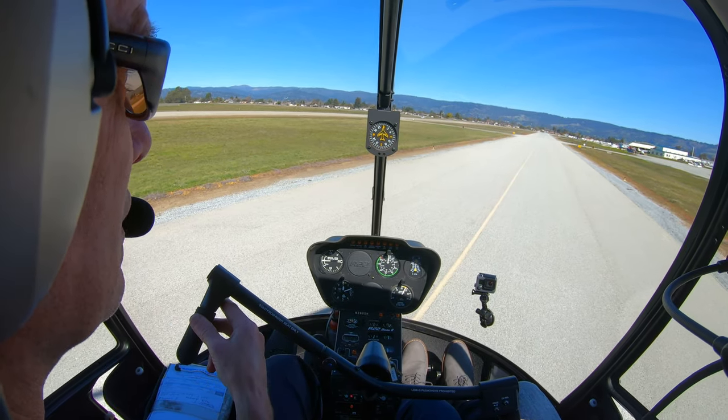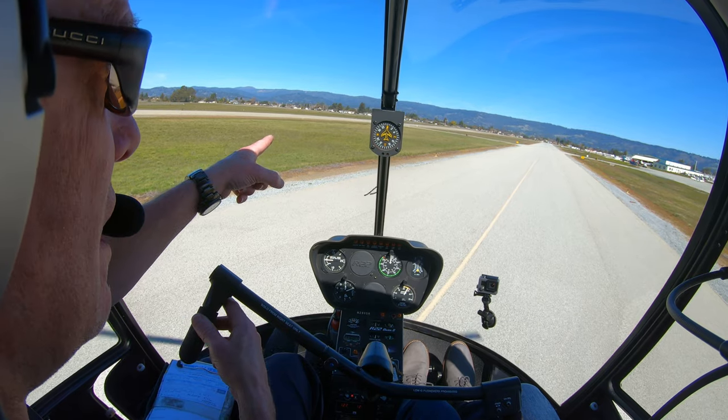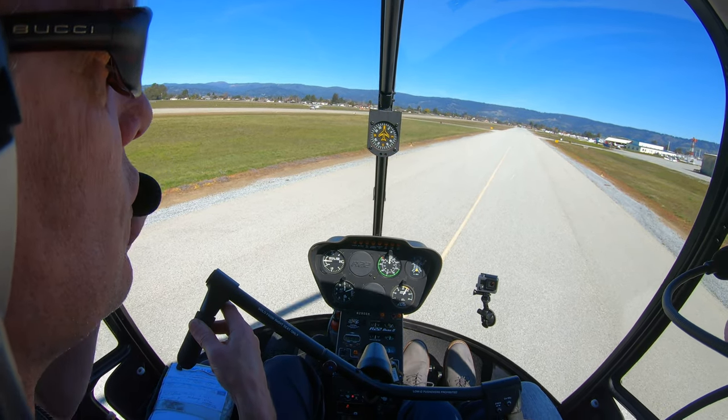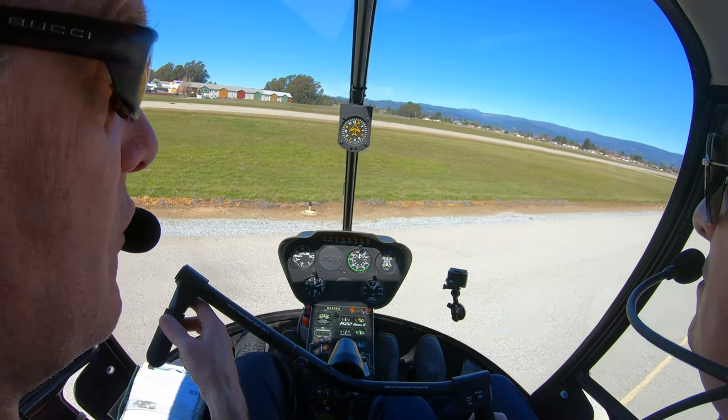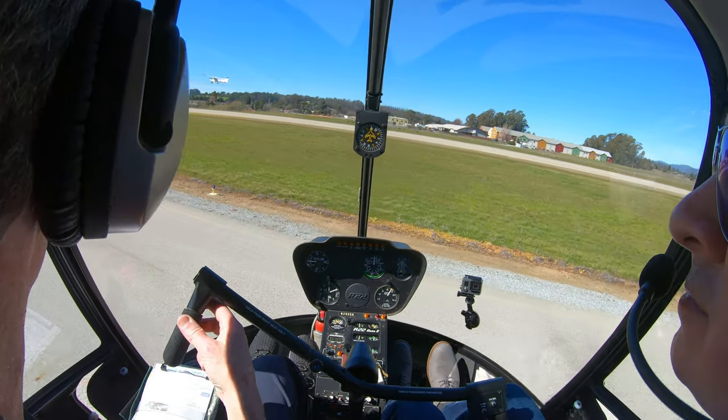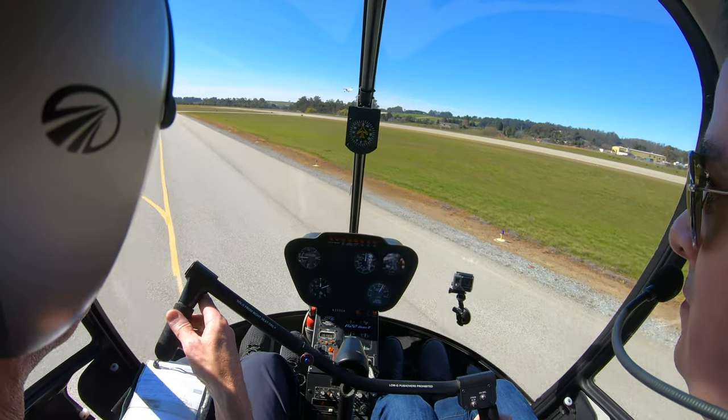I'll help you a little bit so we can't get out. No, he's touch and go. See that? Yeah. Full stop. That's what he said. Watsonville traffic, helicopter 290 Sierra Hotel departing Alpha behind the departing traffic. Watsonville. All right. I'm gonna demonstrate this a little bit.